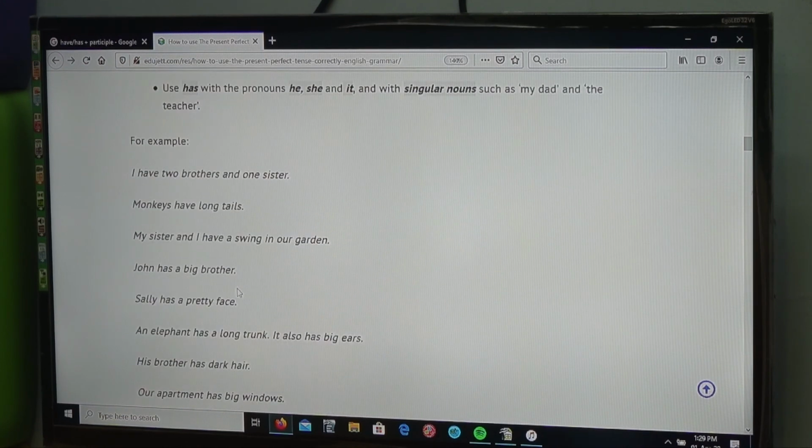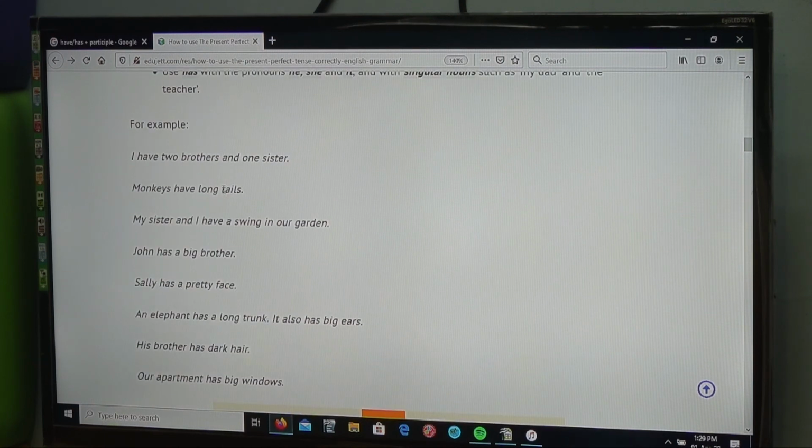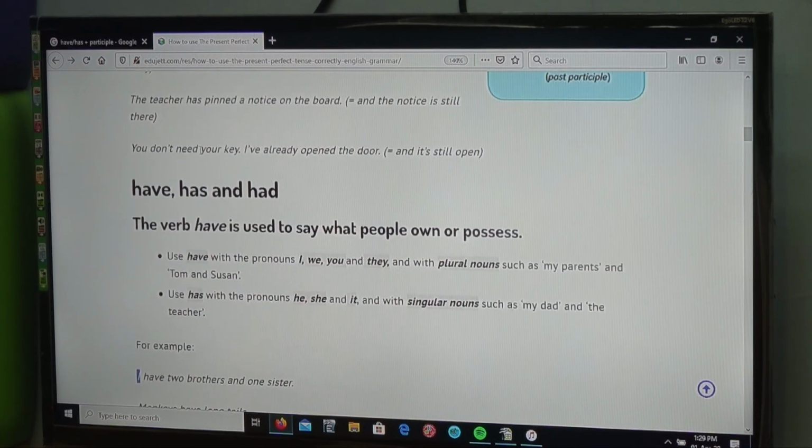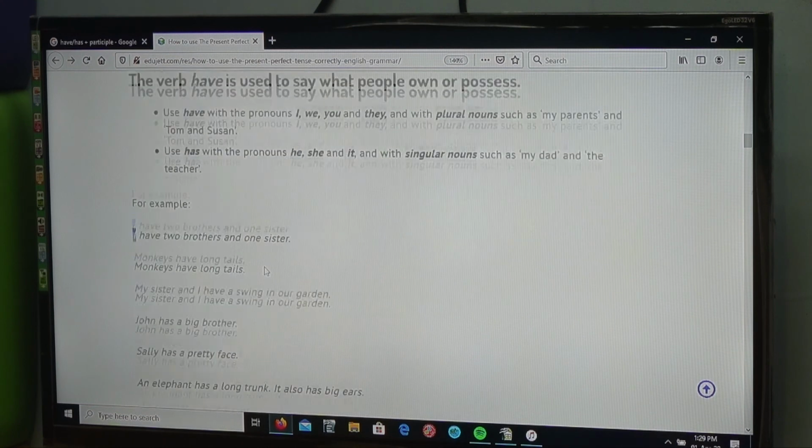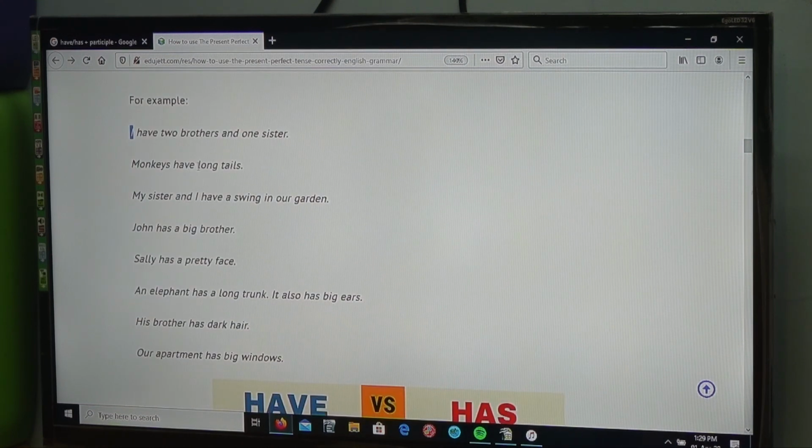Okay? Now let's look at the examples very quickly. I have 2 brothers and 1 sister. So I, right? I is one person, but this I is special, right? Even if it's one person, we use I with have. Special, right? Monkeys have long tails. Monkeys, because more than one, right?